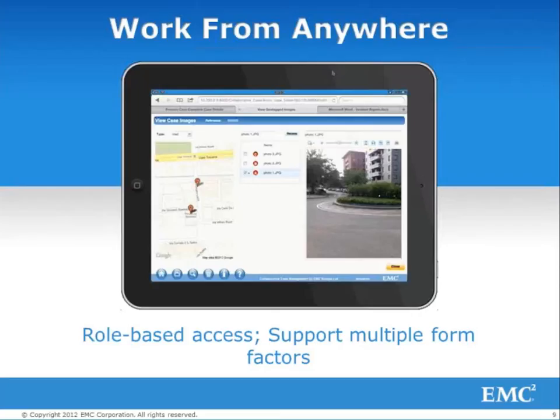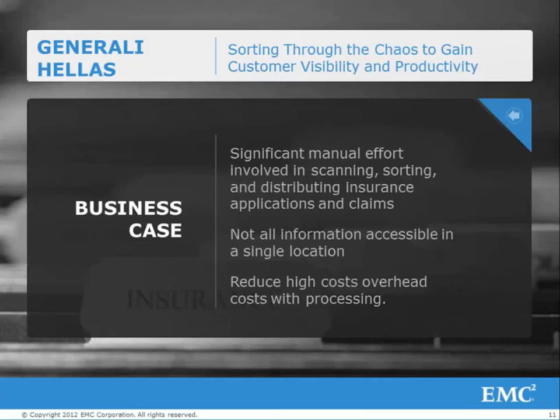This is really what the devices are good for, and we need to make sure that the interface for our business application is optimized to that form factor. So just as a quick customer example, Generally Hellas is an insurance company that has really embraced this notion of trying to optimize the interface to not only gain productivity for their users, but also improve their customer visibility.